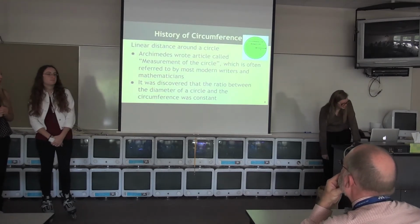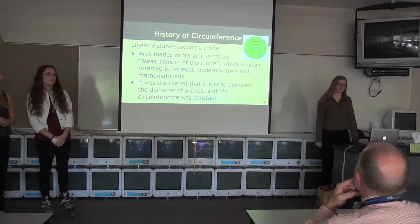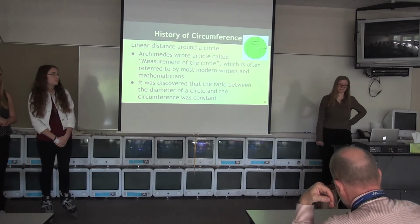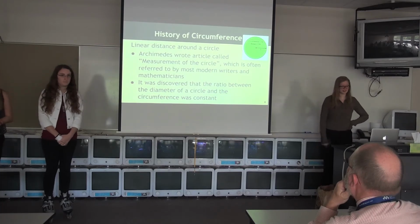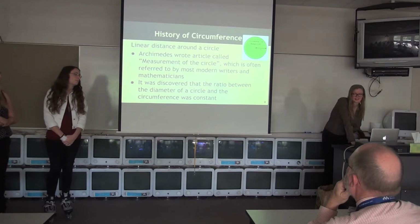Okay, so circumference is pi times diameter, and it's the linear distance around a circle. And the history is Archimedes wrote an article called Measurement of the Circle, and it is often referred to by most modern writers and mathematicians. And it was discovered that the ratio between the diameter of a circle and circumference was constant, and so they eventually found that it had to be more than 3, so that's where it came from.